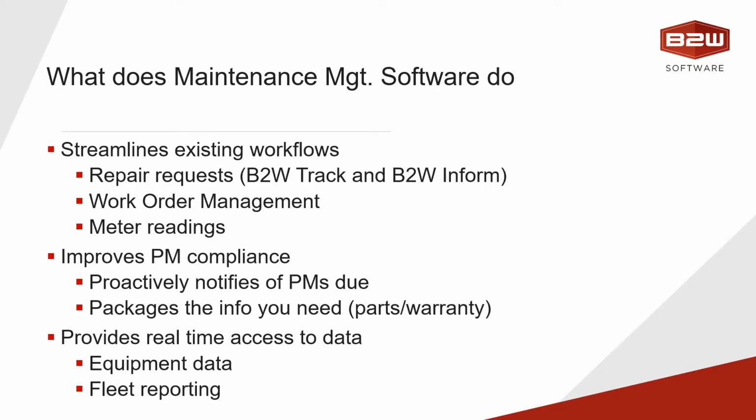So that moves us to the next slide here. What does maintenance management software do? And so, to no one's surprise here, maintenance management software, selected and implemented correctly, should reduce or eliminate those problems. So when we say, well, inefficient workflow takes too long, maintenance management software should streamline those workflows.